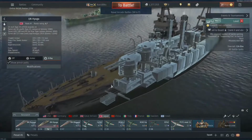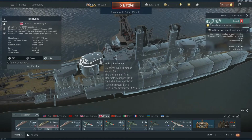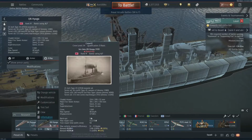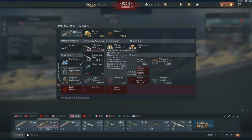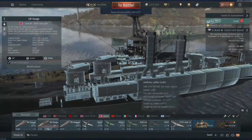Let's take a closer look at the main guns. The main guns are basically the main weapon system for this ship, because the torpedoes definitely aren't any good on this thing. The torpedoes have a maximum velocity of only 50 kilometers an hour, which is pretty slow, and a range of only 8 kilometers. But you got 30 of them, so you could definitely launch them during battle.